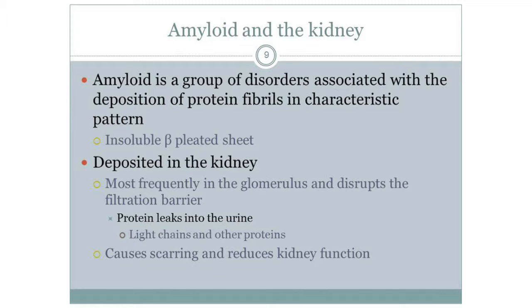All right. So again, you know all of this about amyloid from other talks, and I've spoken a little bit about it now. You get deposition of this insoluble beta pleated sheet within the kidneys, and you get leakage of protein into the urine because that filtration barrier is disrupted. That can be the amyloid protein, which is overflowing and going into the urine. And you'll know that part of the testing and workup for amyloid is to test the urine for the amyloid proteins and light chains in the urine. But that's not the only protein that's in the urine.